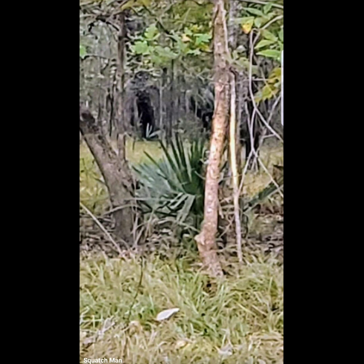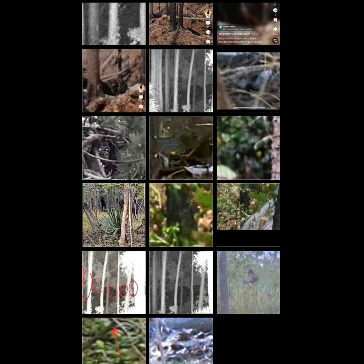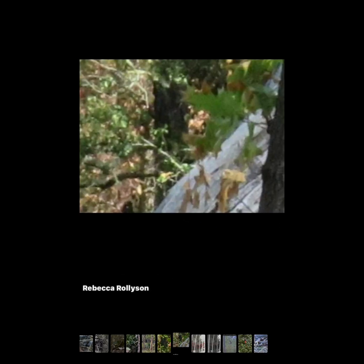Although, not sure on that one. Thank you, Squatch Man. I'll be looking forward to more pictures. Let's look at Rebecca Rollison. Now, this one was spotted by Miguel.